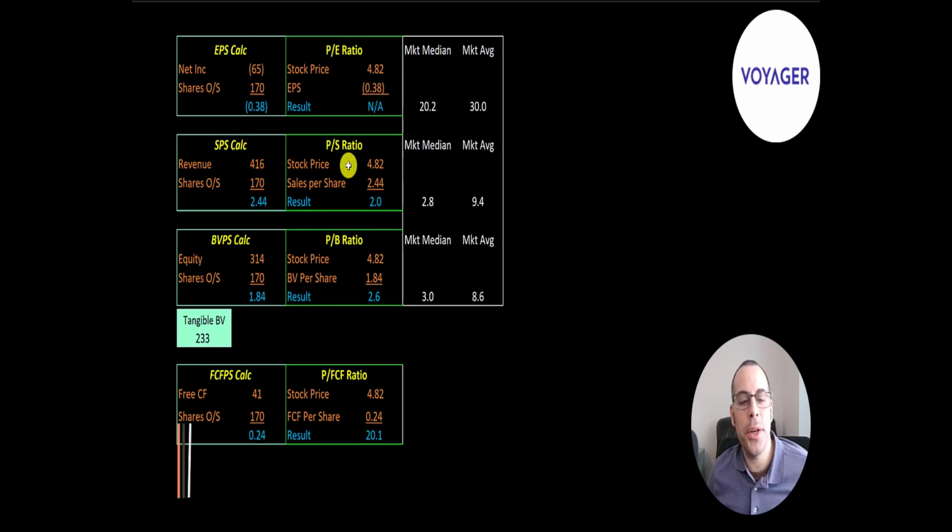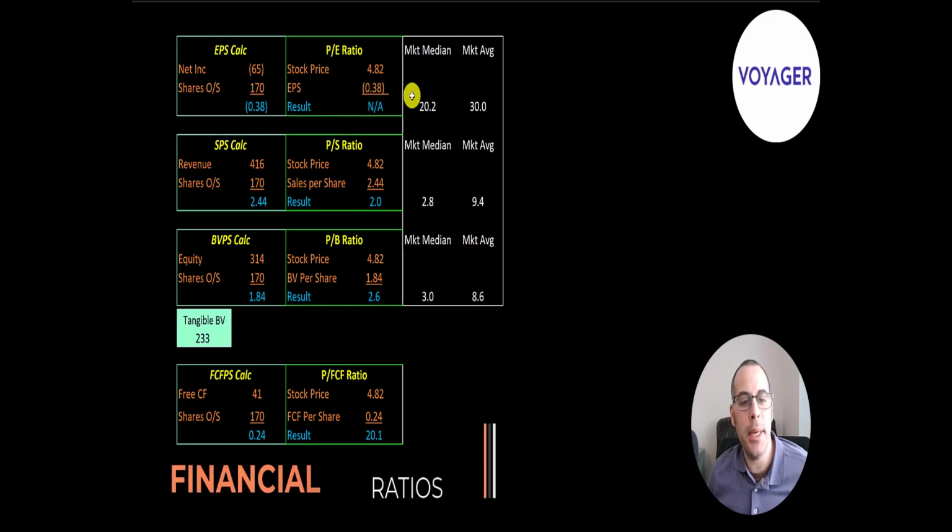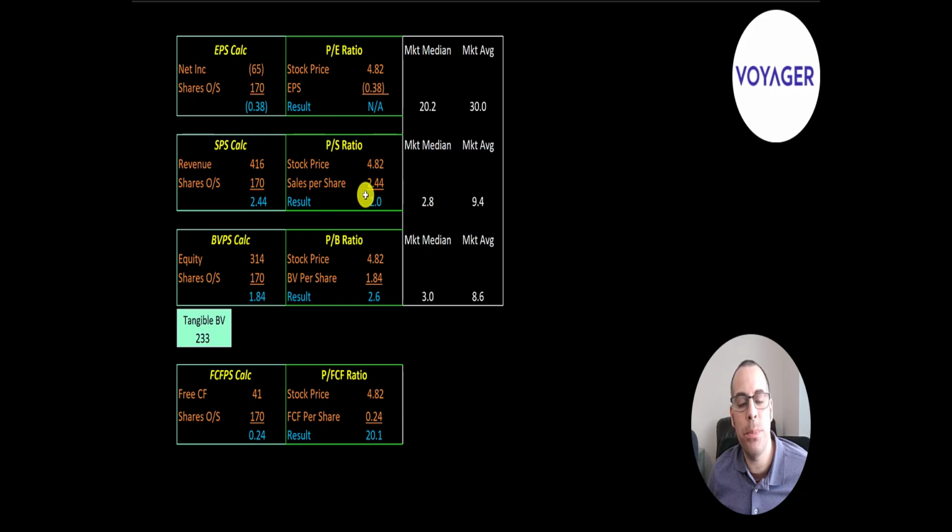Let's look at their financial ratios. We can't look at the PE since they have negative net income. They do have a good price to sales ratio of 2.0, that's stock price over sales per share. Their price to book is also pretty good at 2.6, that's stock price over book value per share. Their price to free cash flow is 20.1, that's stock price over free cash flow per share.